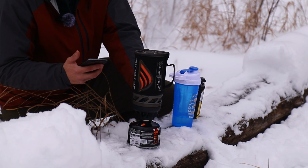I'm going to be testing this cook system in a controlled environment just to get the most accurate results, and I'll be using this device to read the wind speeds, temperature, time to boil, fuel consumption, and a fan for the added wind speeds. At the very end, I'll finish off with an uncontrolled winter test so we can understand the performance in cold conditions. So without further ado, let's get straight into the testing.